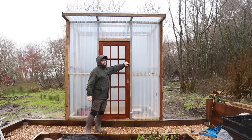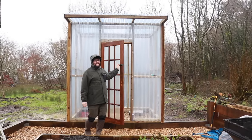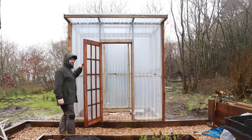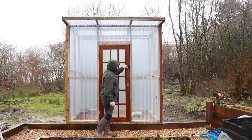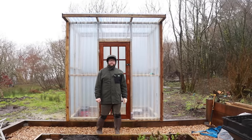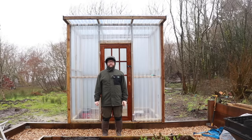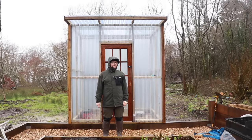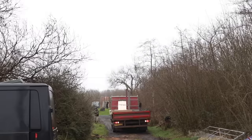Em found this door on Facebook Marketplace for a whopping £5, so that's a good deal. But it's nice and solid. And it's ready now for him to start growing some stuff. And we finished it just in time because we've just had the call from Mel and Goy to say that our delivery is on the way. So our trusses and all the timber and all the OSB for the roof is arriving in about half an hour. So we're just going to have a bit of a tidy up and get ready for that.